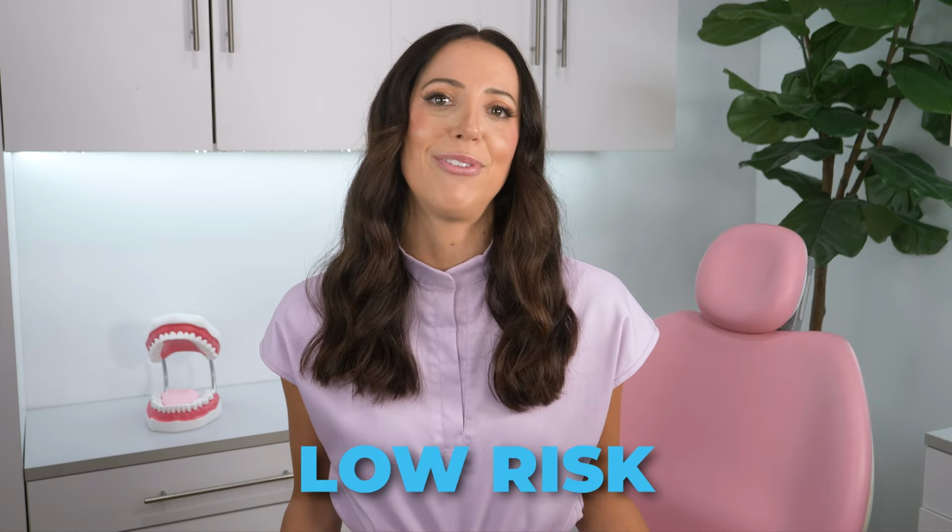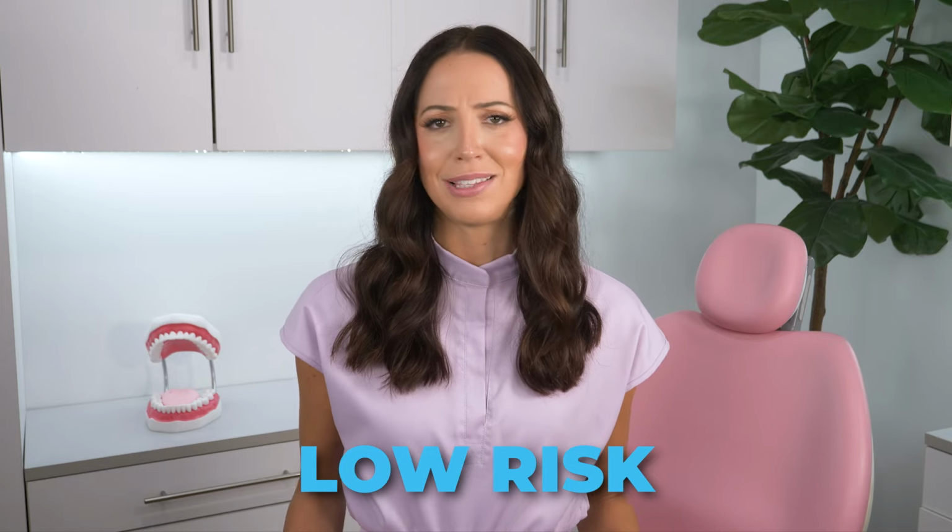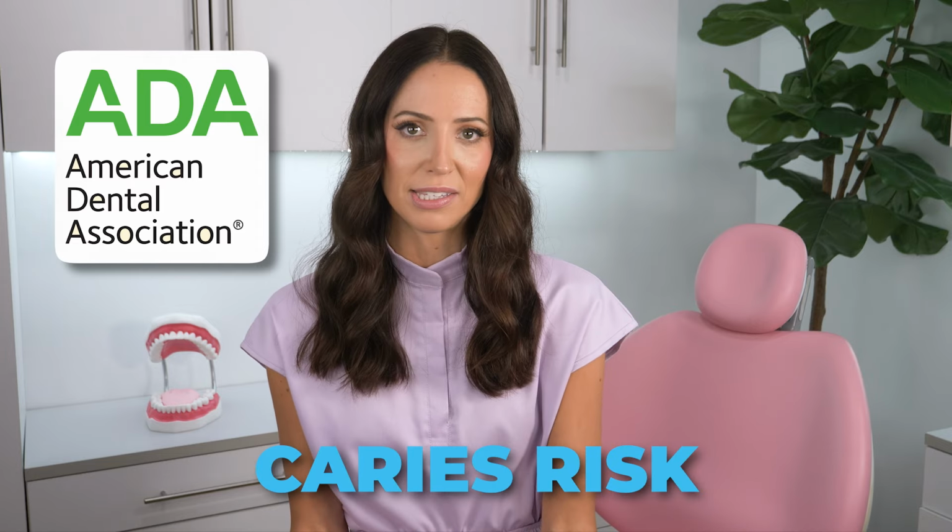But if you have a low risk for cavities or no signs of gum disease, getting bitewing x-rays more than once a year usually isn't needed. The American Dental Association recommends that dentists tailor x-ray frequency to your individual needs, especially based on your risk of cavities, also known as a caries risk. Again, if you're not prone to decay or gum disease, you probably don't need x-rays at every single visit.